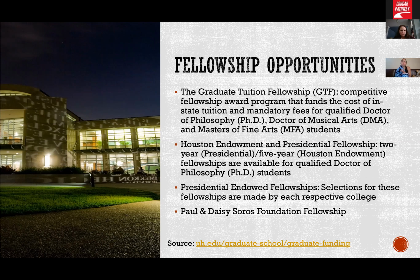There's also the Presidential Endowed Fellowships. There are about 12 different ones, and those are for the individual colleges. You can see what the individual colleges have for Presidential Endowed Fellowships by looking at the same website, Graduate School Funding, UH.edu/graduate school/graduate funding. You can read about the fellowships there. Keep in mind that one is also usually for PhD students.